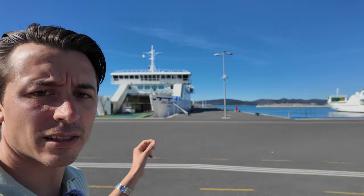And this is the boat that we're all gonna go on. You can either go on by car or you can go on just by foot as a passenger with bikes or whatnot. So yeah, on the boat they have cafes. I'm not sure about food, but we'll check that when we get on there. So without further ado, I'll get back in the car and we'll start our journey.